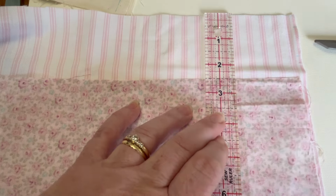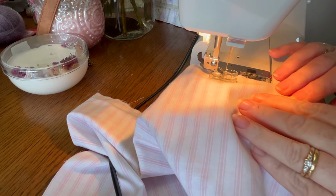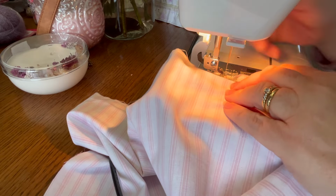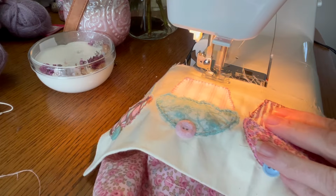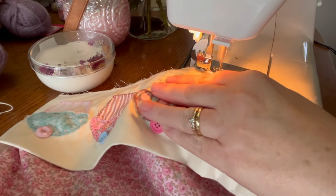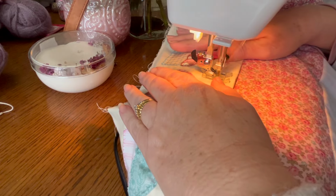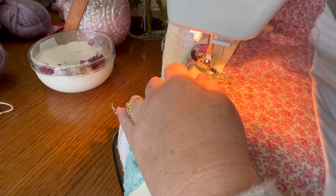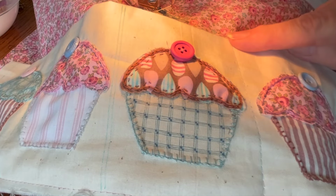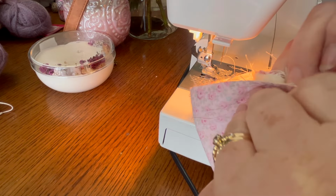I'm making the lining piece 2.5 inches longer than the outer piece so that you'll have a nice folded contrast edge over the top. Stitch the cupcake pockets to the outer along the bottom edge. Sew a straight line between the cupcakes from the bottom to the top of the pocket. Place the right sides together and sew the seam, being sure to leave a gap for turning.